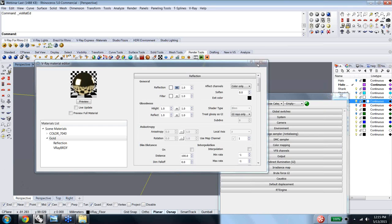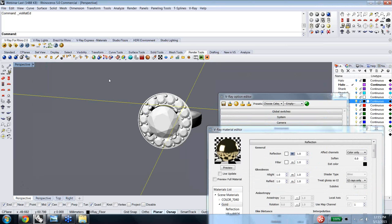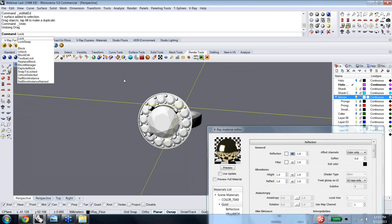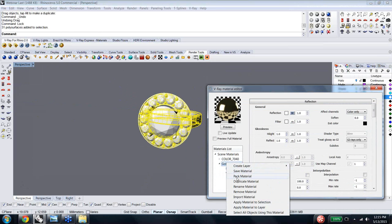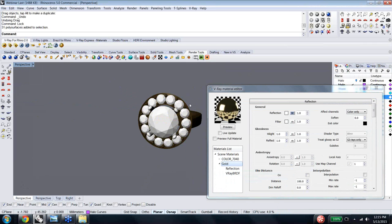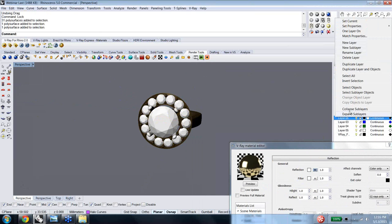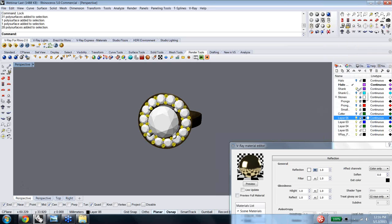Let's open that back up again. So I'm going to select everything except the stones. Close this out. Lock my stones and lock my small stones. And I'm going to apply this material by right-clicking and going to apply material to selection. Okay. And actually, I need to get my prongs also. I don't know what they're on. Whoops. It's one of those days, guys. Sorry. Those are on that one. Prongs are unlocked.